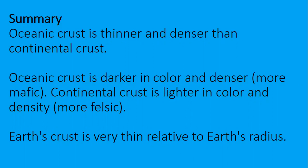Earth's crust is very thin relative to Earth's radius. If you were to take a basketball and gently spray paint the outside of that basketball, the paint would represent the crust of the Earth.